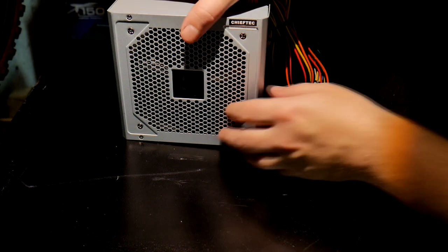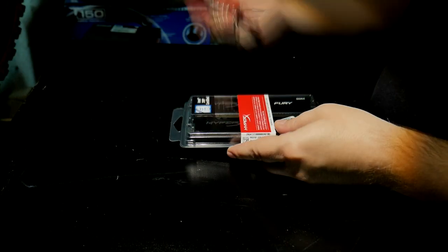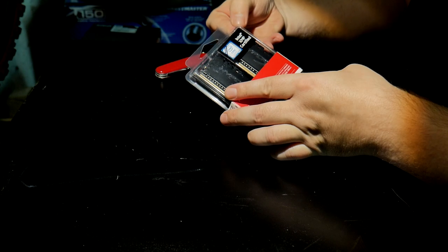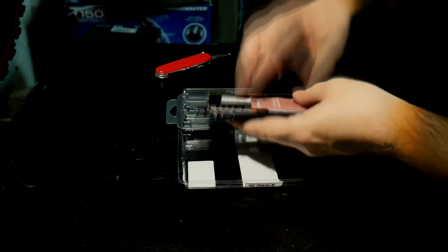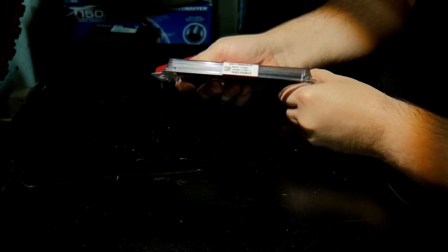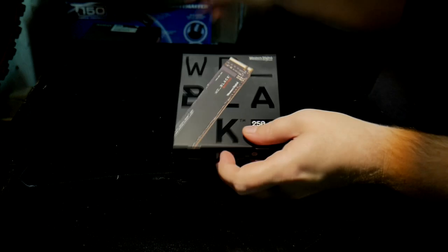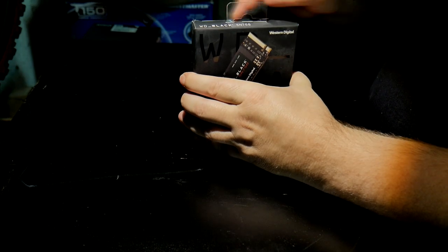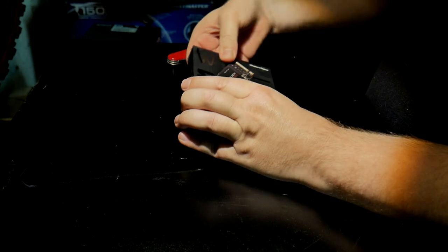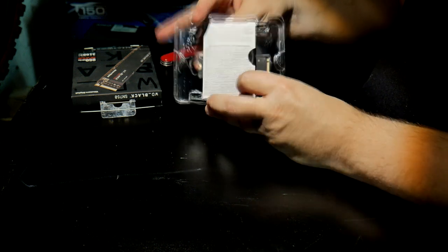Okay, it will be powered by an OEM ChiefTech iArena power supply. Cheap, trusty, that's all. I always had great experience using ChiefTech power supplies. The same goes to Kingston. I think I've been using Kingston RAM sticks for at least 15 years or more. I think when something is consistently good, I'm loyal. The same is true for Western Digital Black. I can't remember when I started to use them for audio production, but it was long, long ago, and all of them are still operational.